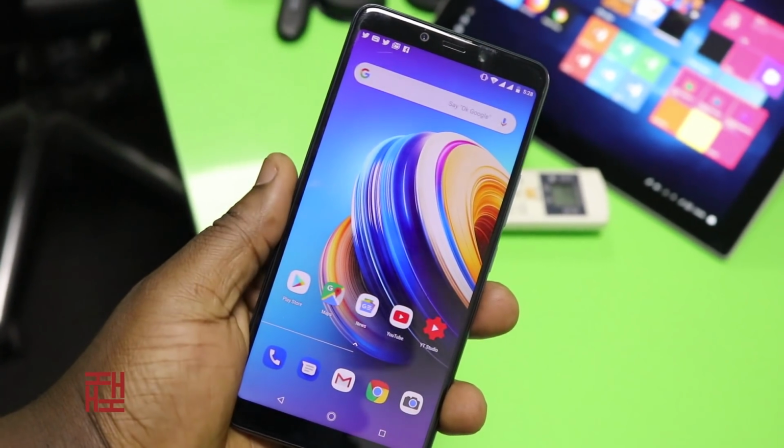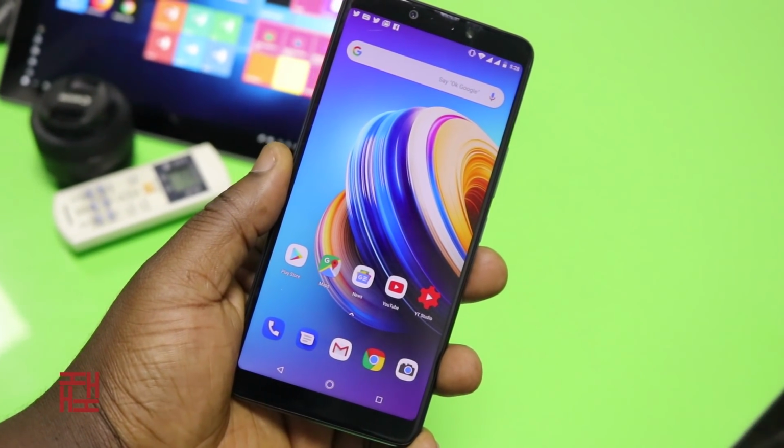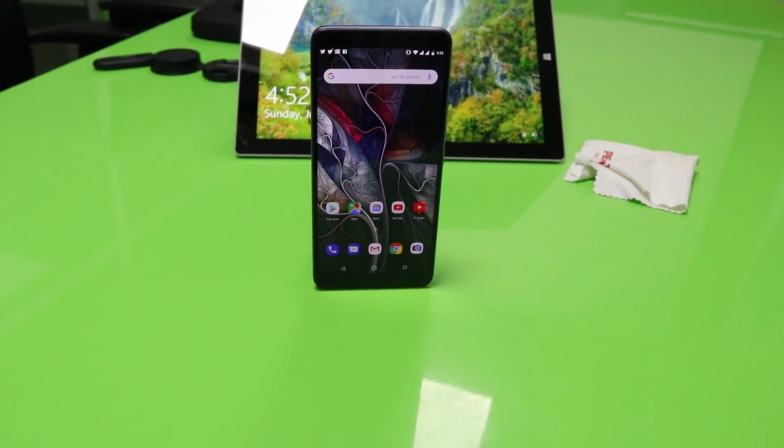Guys, this is henreeneo and this is my review of the Infinix Note 5 2 months after. What are the pros? What are the cons? Is it worth it as claimed by all the marketing stunts by Infinix, or is this just another gimmick from Infinix? Let's find out in my review of the Infinix Note 5.